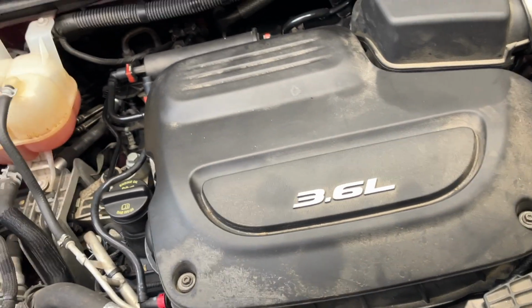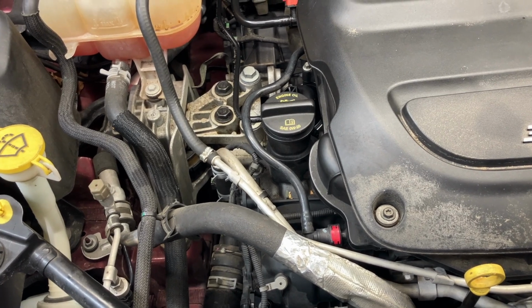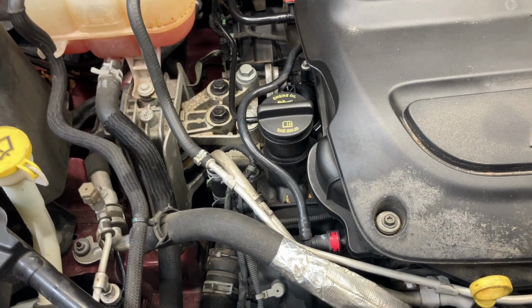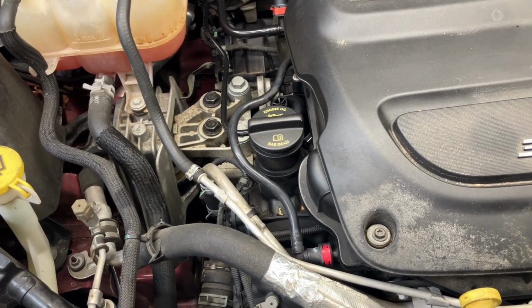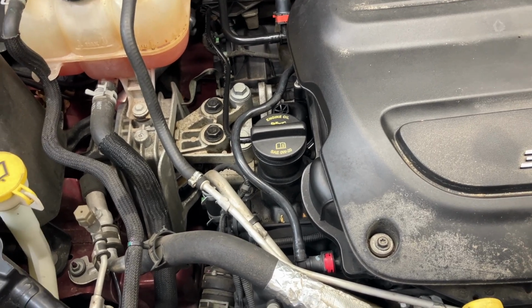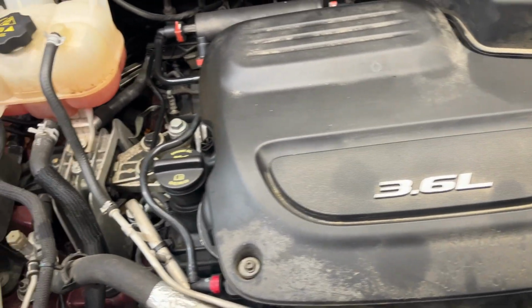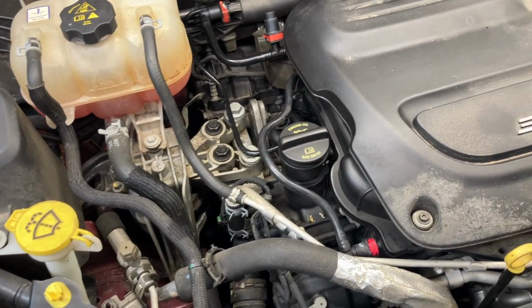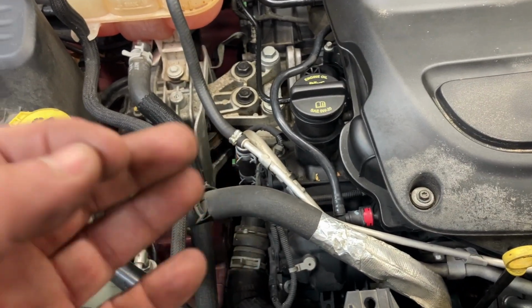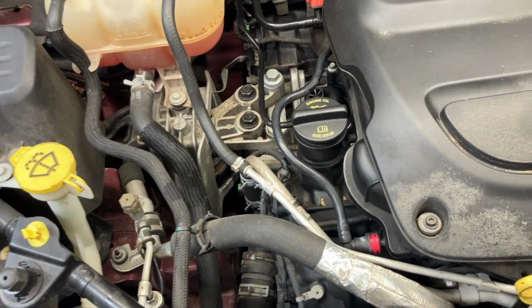Because RockAuto wants $364 for that genuine Mopar part. Dealership's gonna be twice that much. I don't know. There's no aftermarket ones available. AutoZone, Advance, NAPA, all those places listed as unavailable. So, we're gonna see. Man, I hate that. I mean, the fuel rail part was the only part that wasn't really brittle, right?